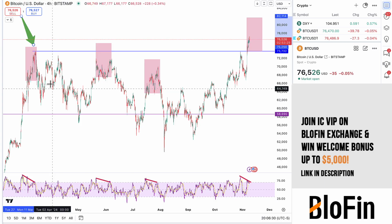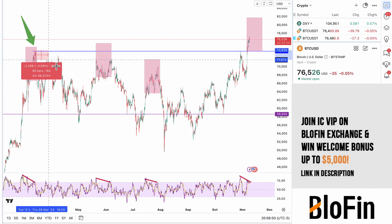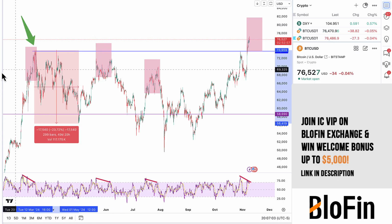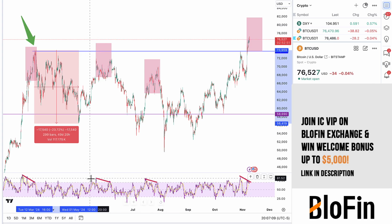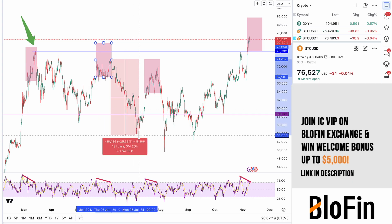And as you can see over here, what has resulted in a pullback every time, 3 out of 3 here, when we had this kind of distribution top combined with a 4-hour bearish divergence. So you can see if we measure what the move was, from that top with the RSI divergence, we had a 23% move, a $17,000 drop to the downside. Okay, we had the second time over here also. We had a little bit different, but it kind of made a double top with a bearish divergence where the price made an equal high, but the RSI made a lower high. Same thing. And here we dropped 25%, $18,000.